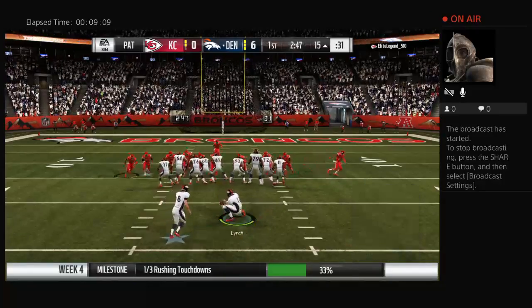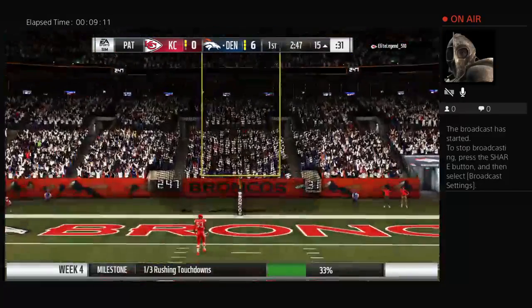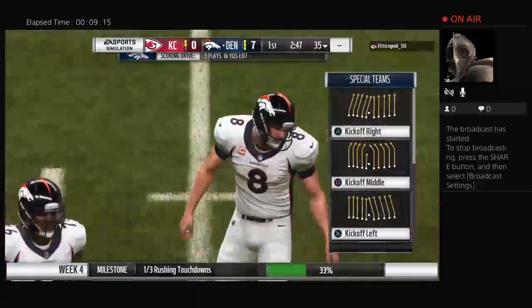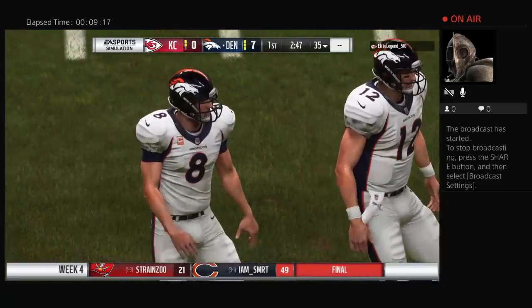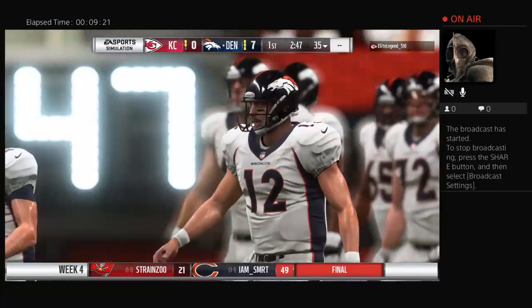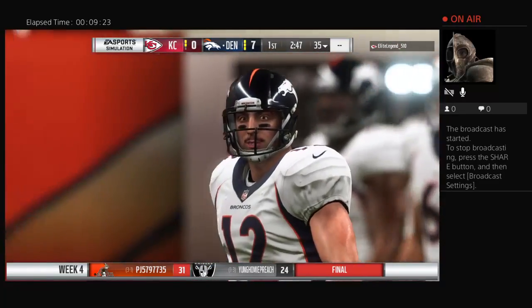Solid job up front, really just a solid job all the way around to get that one in. That was well executed, wasn't it? Well blocked, well run, end result, 6 points. Touchdown. McManus's point after is good, and that makes the score 7-0.